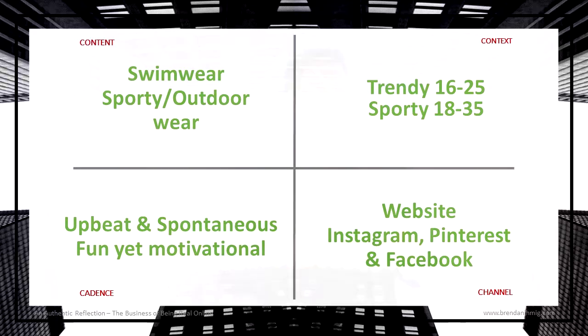Now, when I spend time with my clients, I like to find out more from them. I like to get more out of them. So when they tell me I'm in fashion, I need to know a little bit more about what they do in fashion. So I'm doing a quick consultation with a non-existent company. Basically, in social media, they're doing websites, Instagram, Pinterest, and Facebook.